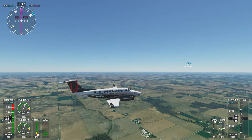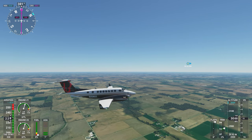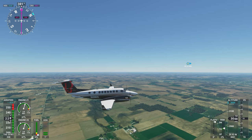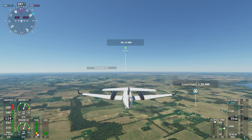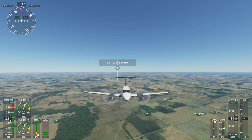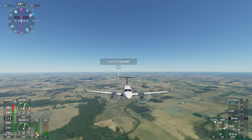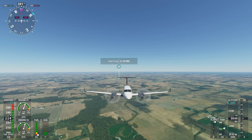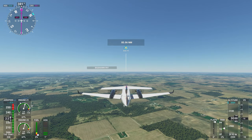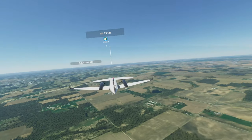Just nice to look around and see things from different angles. Switch back to the drone and reset it.